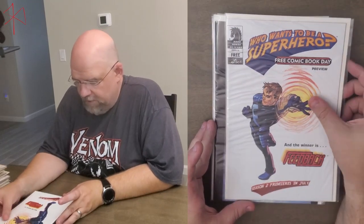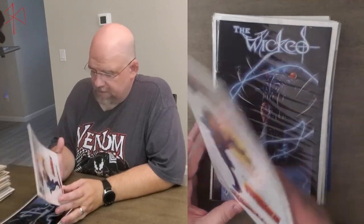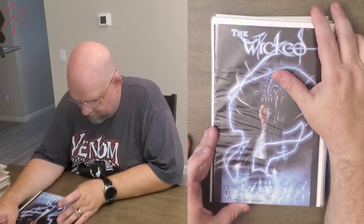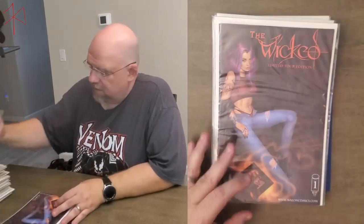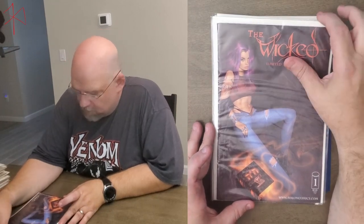15, 17, 18, 20, 24, 37. Who wants to be a superhero from Dark Horse Free Comic Book Day? The Wicked, number 1 from Avalon on Image. These guys got a little bit of a bend in them. Wicked Limited Tour Edition, number 1.